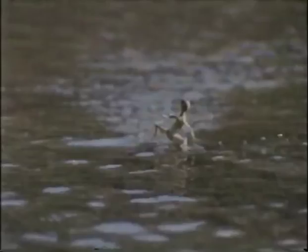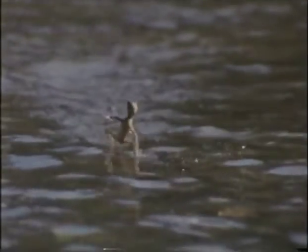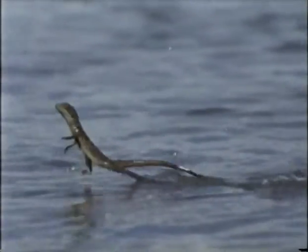Whoa! How come he can run on water and you can't? Three reasons. One, he's very light. Two, he's got extra big feet. And three, his parents are basilisk lizards. And yours aren't.